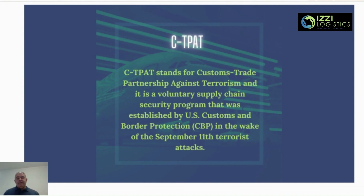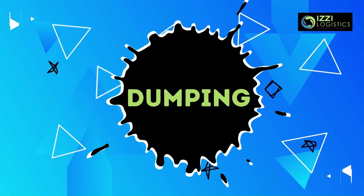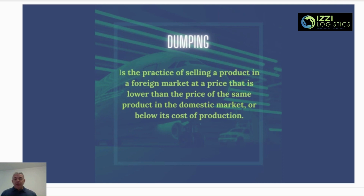Our last but not least term: dumping. Dumping is the practice of selling a product in a foreign market at a price that is lower than the price of the same product in the local market, or below its production cost. Dumping is considered a form of unfair trade, of course, because it allows foreign companies to undercut the destination domestic companies and gain market share. If a foreign company is found to be engaging in dumping, the government may impose additional tariffs or trade barriers to level the playing field and protect the domestic companies.